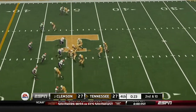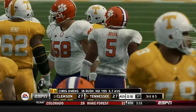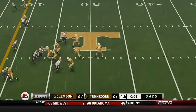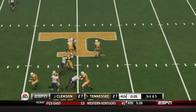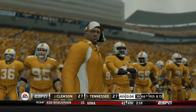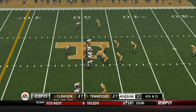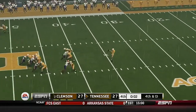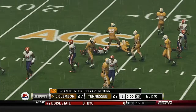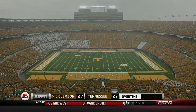From the 49-yard line, second down. Takes it up the middle for a nice run. Player of the game might come from the defense after that stop here late in the fourth quarter. That could be the turning point. The Volunteers, they're going to have to call their third and final timeout. Parker to punt. Taken down at the 27. Well, we've had fun, folks, but we're not done yet because this game is heading to overtime.